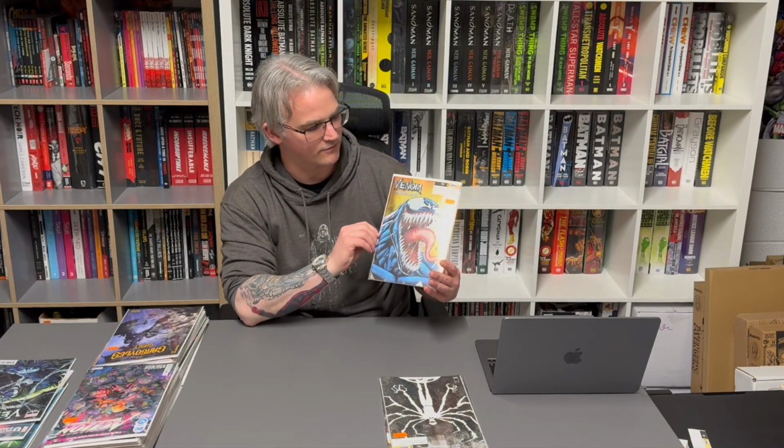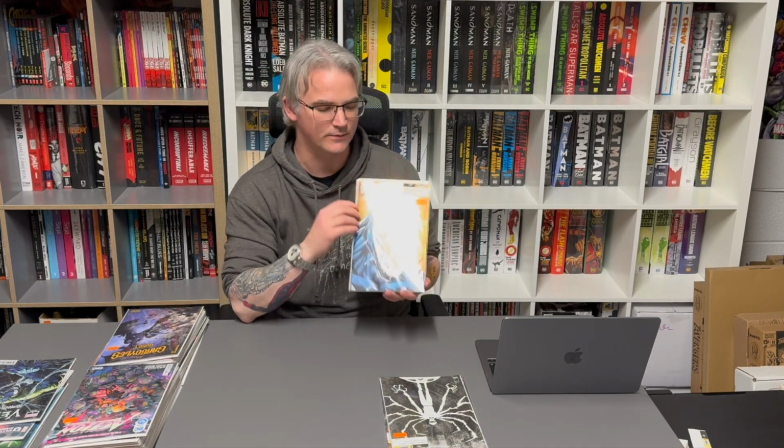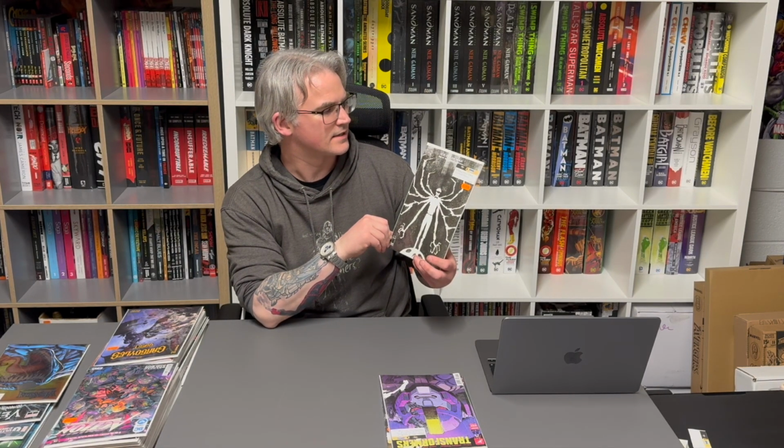But we also got in the Ron Lim foil variant cover because I think this might be my favorite foil cover in quite some time. I think the gold, the blue, the red, everything just really works with that. Next up is from Ice Cream Man. We have the variant in from Jeffrey Allen Love. This is for issue 39 of Ice Cream Man.